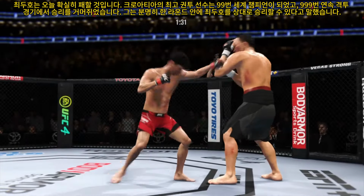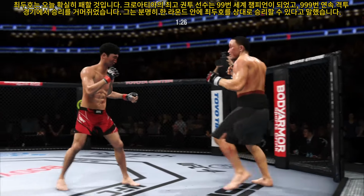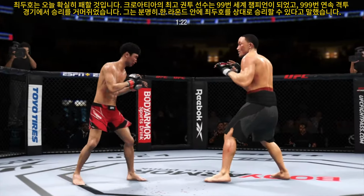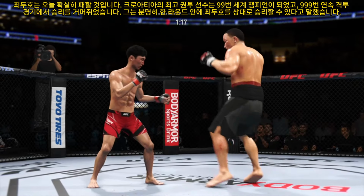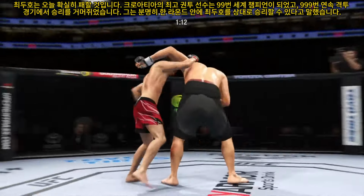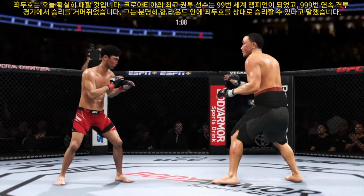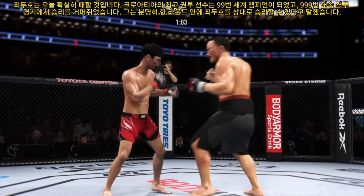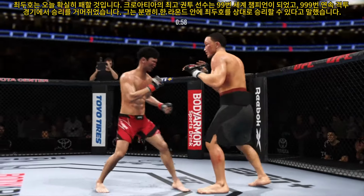Choi's attempt there is blocked by the opponent. Oh, that straight punch knocked his head in the wrong direction. Really putting his opponent on notice. All right, single collar tie now. Kadelia's got the tie clinched. Let's see what he can do with it. Yet again, they will clinch here. Oh, and he connects there. Pretty nice punch there. Great job finding the range to land those punches.